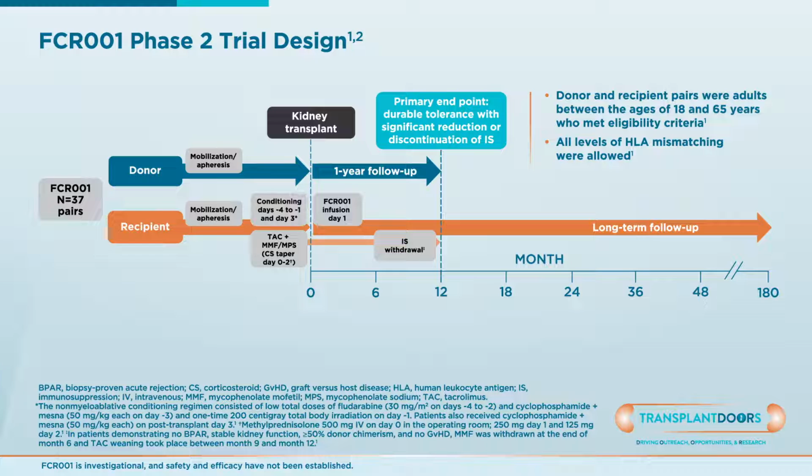On post-transplant day 3, recipients were given an additional dose of cyclophosphamide plus mesna as prophylaxis against GVHD, which is standard of care in allogeneic hematopoietic stem cell transplant. Recipients initiated immunosuppression with tacrolimus and mycophenolate mofetil, or MMF, 3 days prior to kidney transplant.